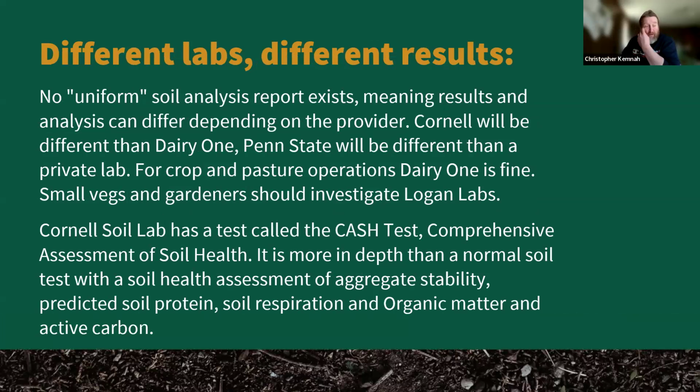Different labs will use different processes in the lab to test your soils. Most of them use strong acids. There are a couple labs around the country that use weaker acids. Some will even do tests with water, not typical tap water, it's deionized water. So yeah, Cornell is going to be different. Here in New York, Cornell lab, you can do their CASH test, or you can do a la carte and get what would be a more normal soil test.